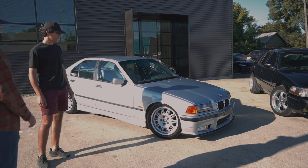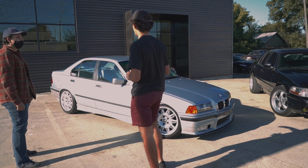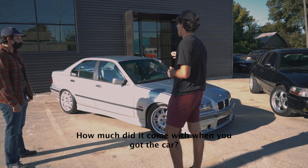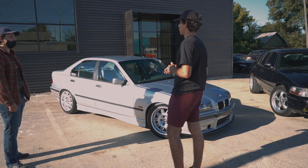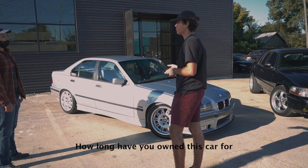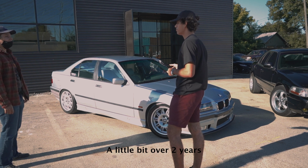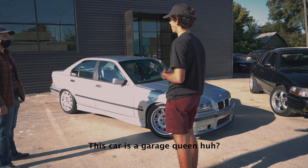So you said it has how many miles on it? 46,000. How many miles did it have when you got the car? 37,000. So you put around 6,000, 7,000 miles on it? Yeah. How long have you owned this car for? A little bit over 2 years. So it's kind of like a garage queen, huh? Yeah, garage.